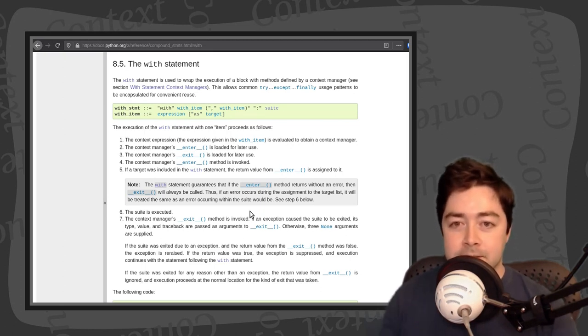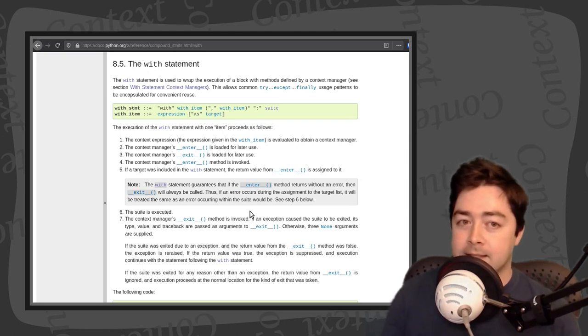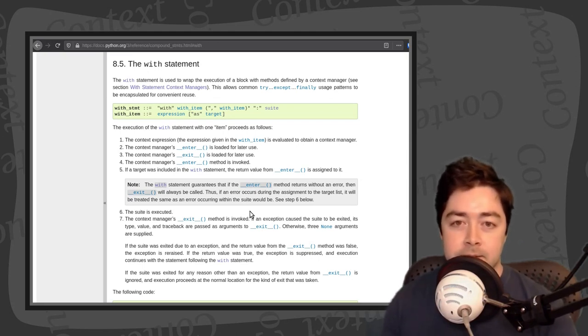Next, the enter method is invoked. If there was a target, that's the word after as, the return value is assigned to it. Next, the suite is executed. That's the indented block of code that we think of as inside the with. Finally, the exit method is invoked, possibly with exception information passed to it if the suite threw an exception. Also, if the suite threw an exception, then the return value of the exit method determines whether the exception is suppressed.